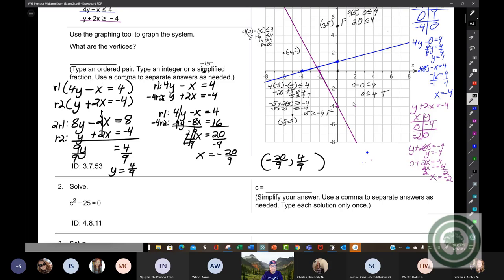Now, y plus 2x is greater than or equal to negative 4. 0 plus 2x is greater than or equal to negative 4. Oh, but x is going to be 0. So that's going to be 0 plus 0, which is 0, is greater than or equal to negative 4. Now this is tricky also because you're inclined to say no. But it's true.